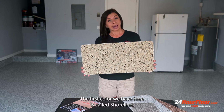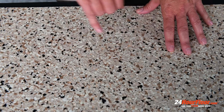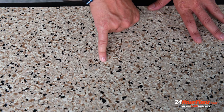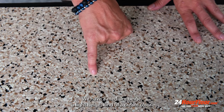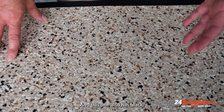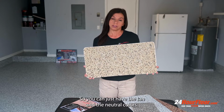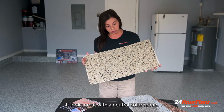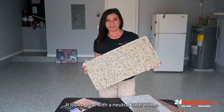The first color we have here is called Shoreline, and it's a mix of some neutral colors. We have a medium beige, a light beige, kind of a cream color, and this one also has black. It also comes with the option of no black, so you can just have the tans and the neutral colors. It's one of our lightest colors in the palette, and looks great with a neutral color home.